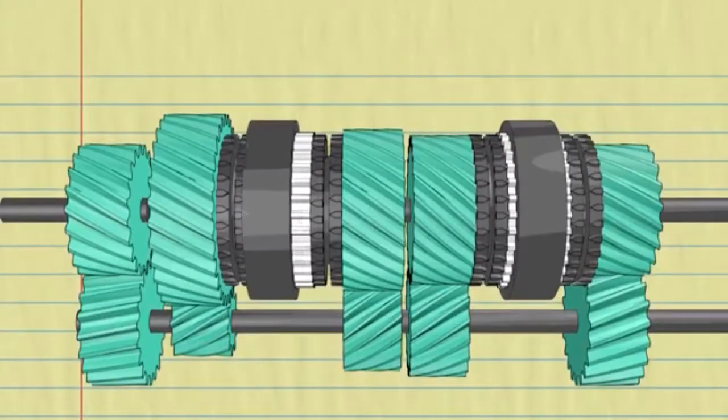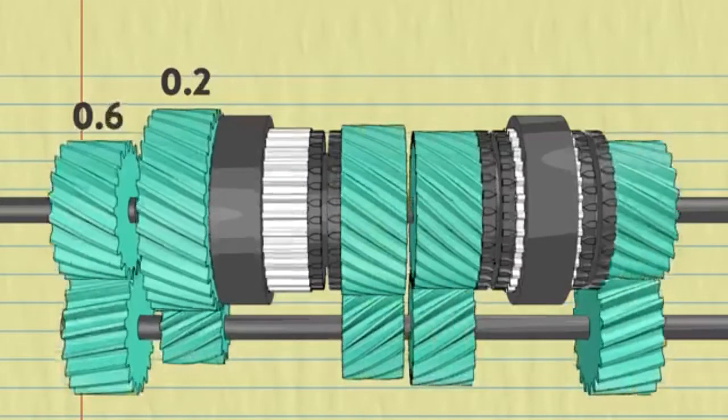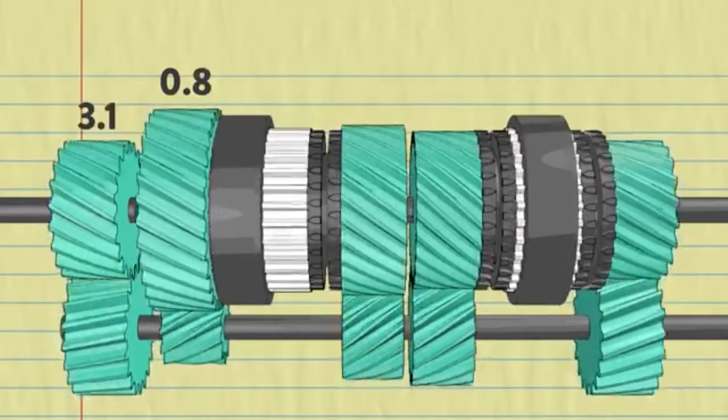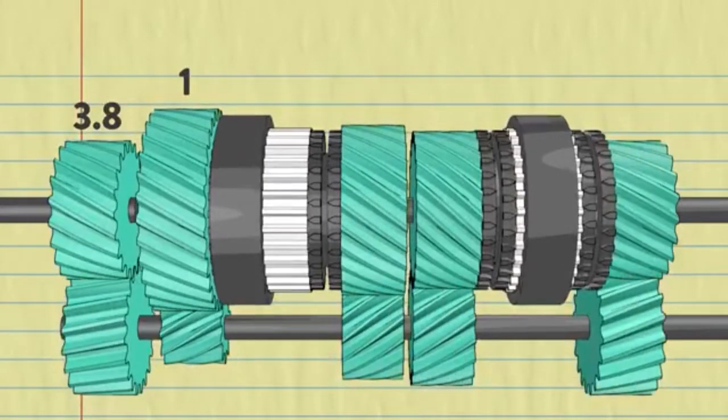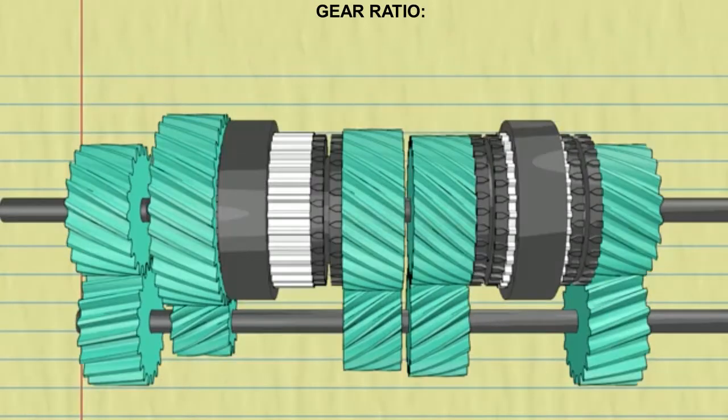Let me show you the gears and the ratios for this particular transmission. First is 3.83 to 1. That means first gear can turn 3.8 times, while at the same time the gear on the output shaft turns once. Throw it into second. Second has a 2.062 to 1 ratio. Third gear, this is a 1.4 to 1 ratio, and like I said earlier, fourth has a ratio of 1:1.